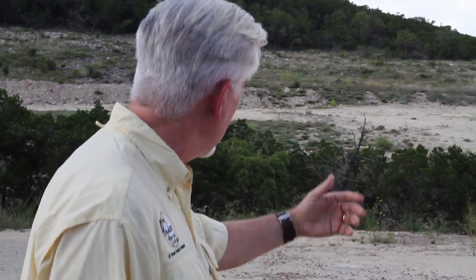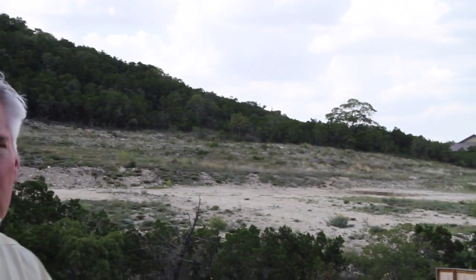But again, if you stay focused on why you bought that property, the view you have, like in the case here, we've got a view of this hill with these trees. It's always going to be there. You're never going to lose that. Well, then we design the house to maximize all of that.